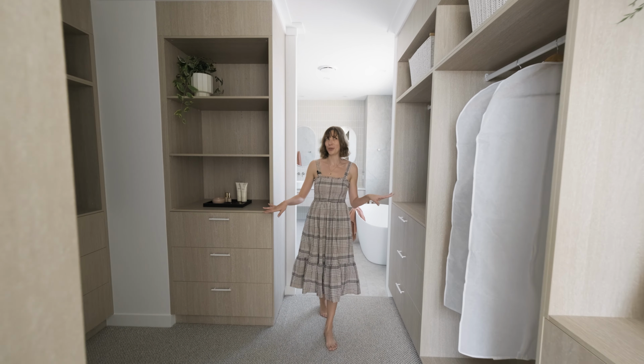It's still using all the same textures and tones as the other bathrooms. You've got that large format grey tile, but then the feature antique subway tile taking up this whole wall. It just looks extra special. You've got a freestanding bath, lovely oversized shower.